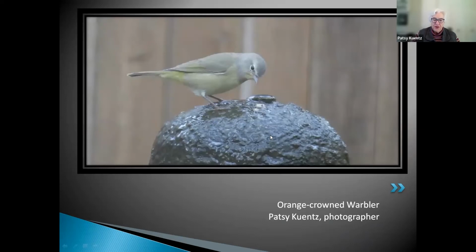And here's one of the few warblers that spends the winter with us. And it's the orange-crowned warbler. It's also often described as having drab plumage, but it is a pretty little bird. If you look closely, you'll see some really light streaking on the breast, but that's difficult to see from any distance. And it has a little bit of yellowish under the tail. That's called the undertail covert. The orange crown for which it's named is hardly ever visible.